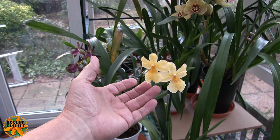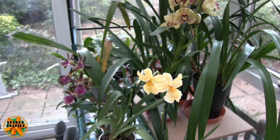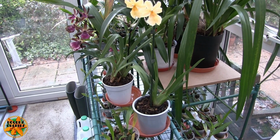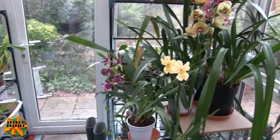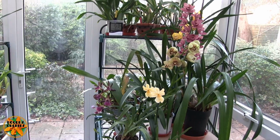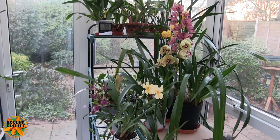This, although it's a Nelliela, I would put in a very similar boat to a Miltoniopsis as far as care, temperatures, media, watering, light, virtually everything's the same as a Miltoniopsis. That's probably why people have trouble with the flipping things. I've known so many people on their 5th or 6th Nelliela and they still haven't got one to last more than a year.